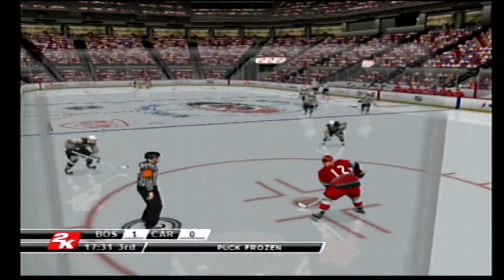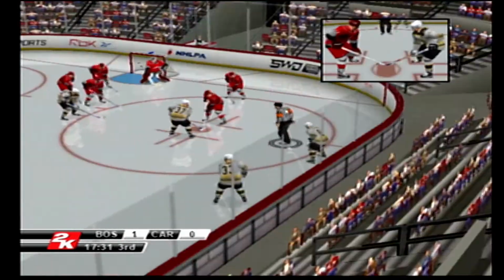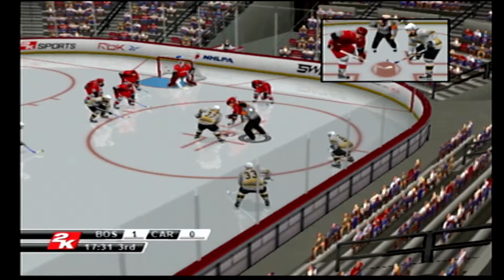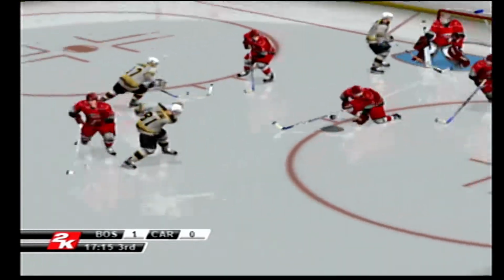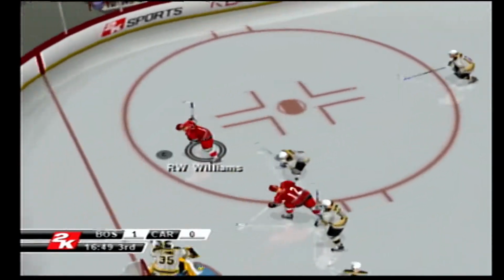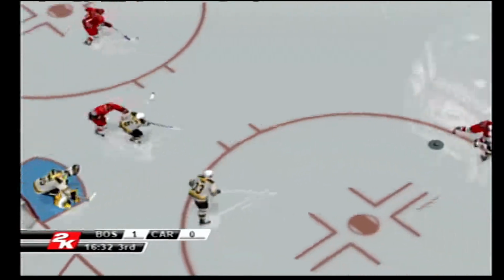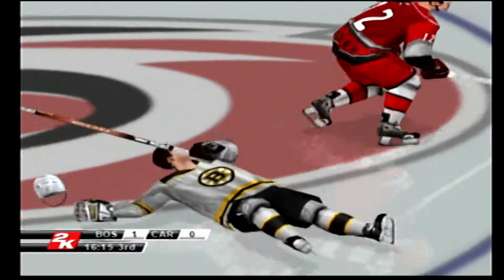Faceoff will be at the left of the net as the players get ready. Boston grabs it. Cole controlling the puck at center ice. Sent. Fernandez stops that one. It was going low right. To Kessel. And holding it at center ice.